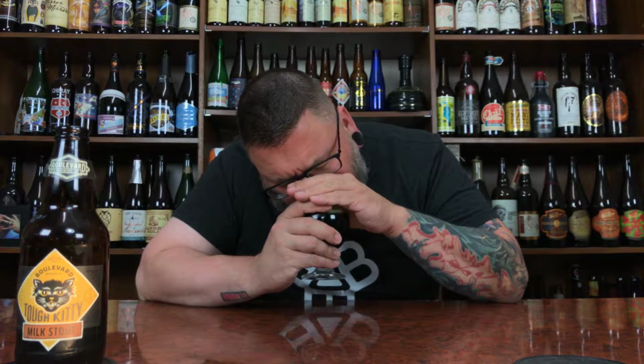A little roasty toastiness, there's no smokiness there. But I do get that little bit of tinniness, a little bit of nickels going on. Yeah, that's pretty much it. It smells like what a milk stout should be. Cheers.